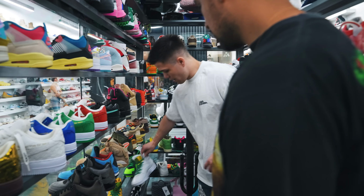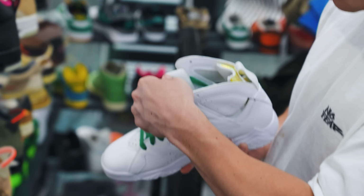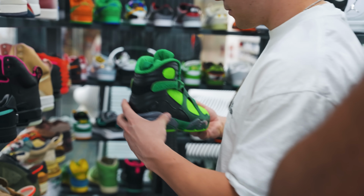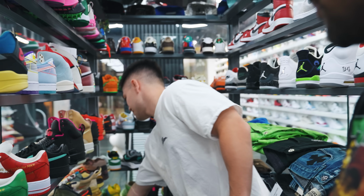I've actually never seen these in here. Yeah, I'd never seen them at all, honestly, until someone called me with them. They did them for the women's team only. There's only 120 pairs, they're all numbered. That was a GOAT drop, which is kind of crazy to me. That's what I thought too. It's kind of weird, right? Like how is GOAT doing drops with Nike? That's kind of suspicious.